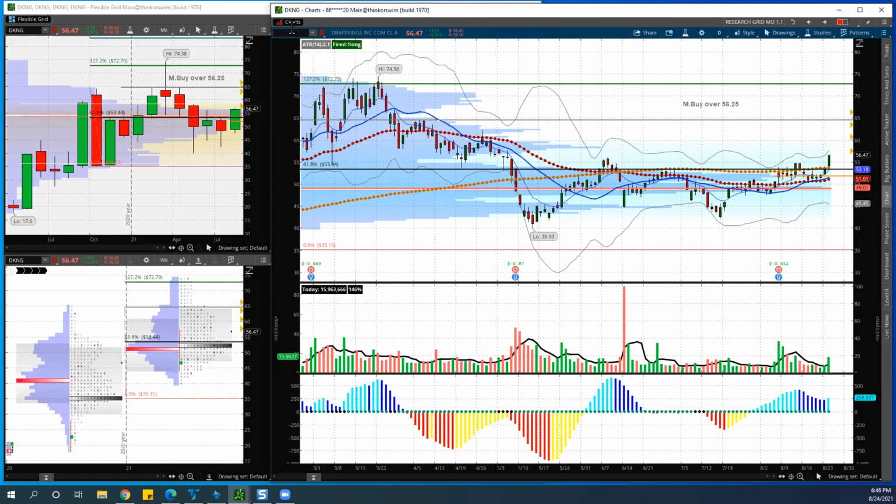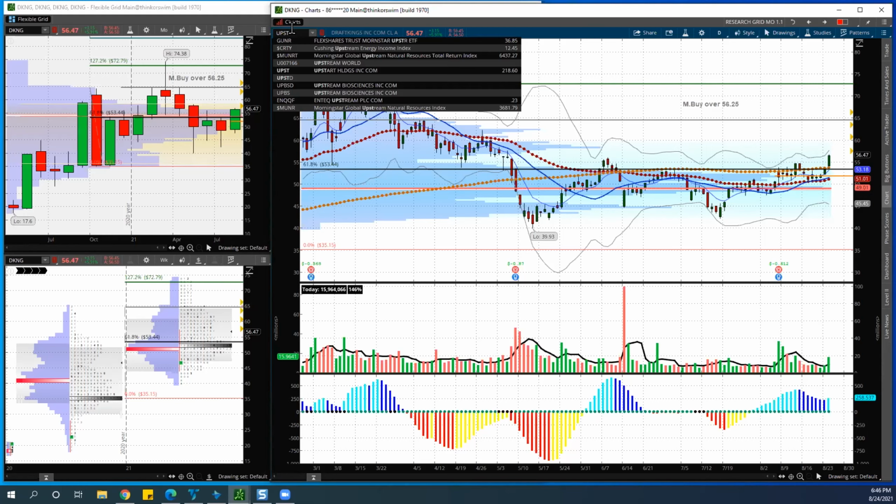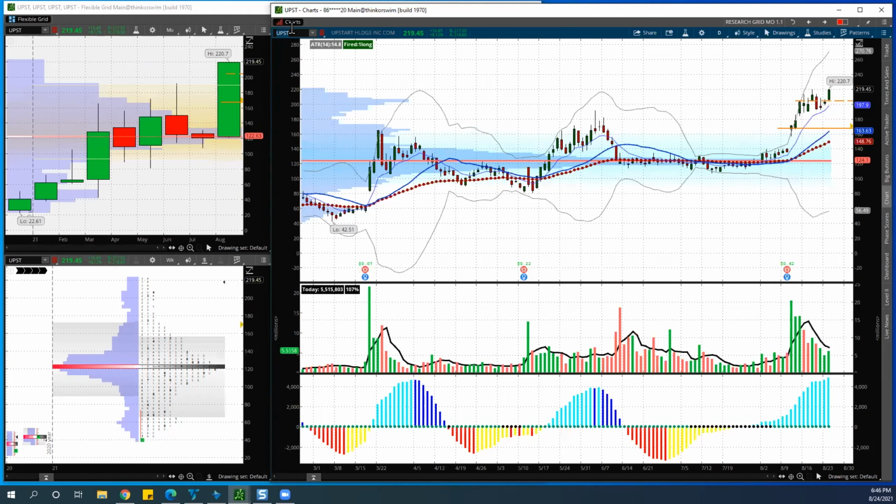Let me double check now that we're into the open economy, closed economy sort of things. Oh, there's one that I want to bring to your attention. That's the UPST, which is alternative financing. So this was a recent IPO. Did the monthly setup right here at the 123. That was great. 140. You know, gave some pretty good days.